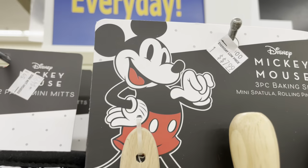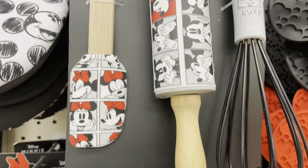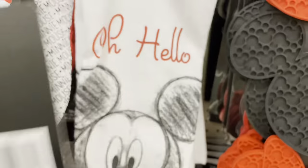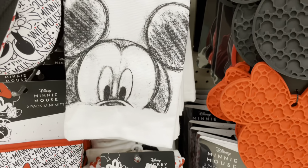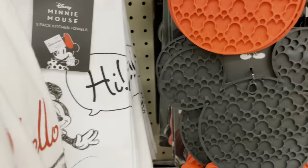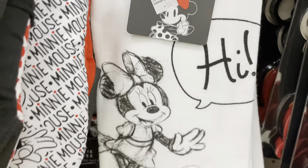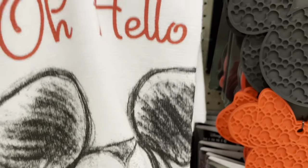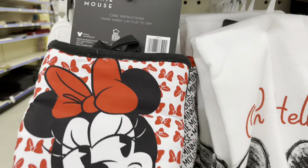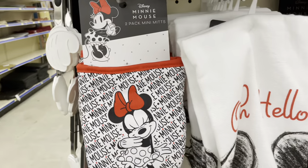So they have all the kitchen utensils. This 3-piece set, $7.99. This is too cute. They have the oven mittens, the kitchen towels. Really cute. So like I say, if you're a collector of different cartoon characters, their little novelties and things like that, come to Roses. They have the Mickey Mouse, the Minnie Mouse.